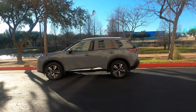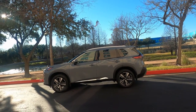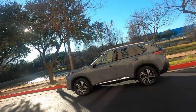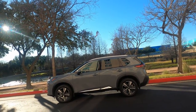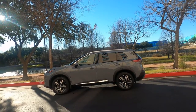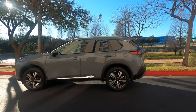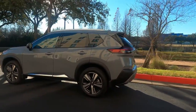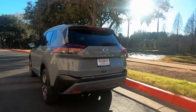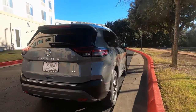2021 Rogue SL with the premium package. Today we'll be looking at the exterior, interior, and safety features of this vehicle. First, we'll be starting with the exterior and the safety features. So let's take a quick look around the vehicle. This is a 2021 model.